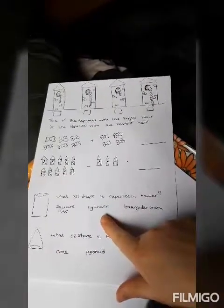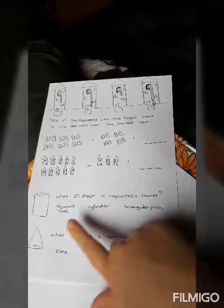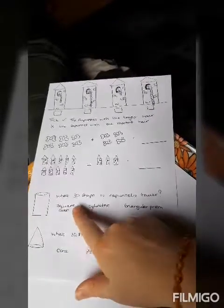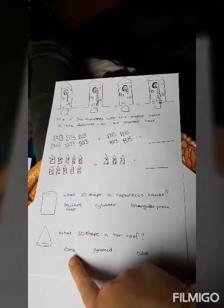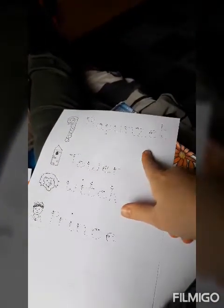What 3D shape is Rapunzel's tower? So she's going to circle it. Is it a square, cube? Is it a cylinder, or is it a triangular prism? And what 3D shape is her roof? Is it a cone, a pyramid, or a cube? And then on the back, I've just drawn Rapunzel with some words for her to go over: tower, witch, and prince. Here's the finished sheet.